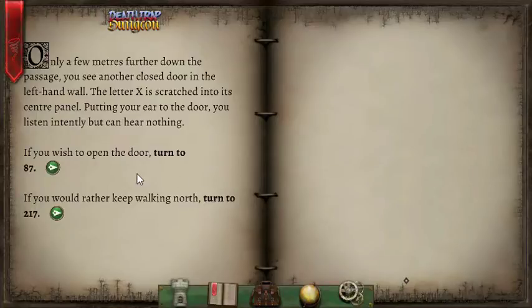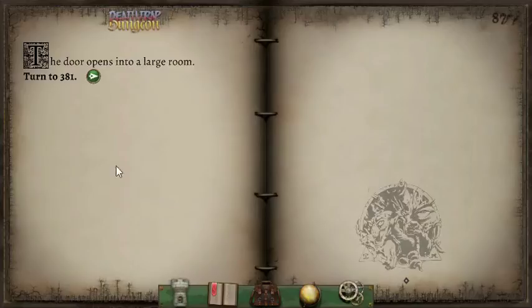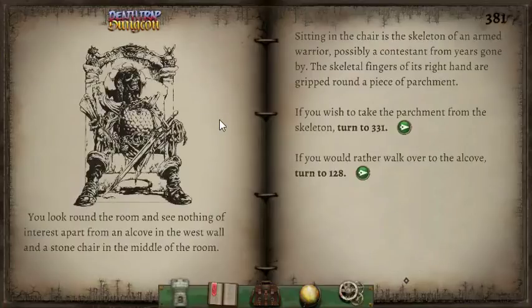I'm thinking, you know what? Okay, we've been lucky so far. I haven't fought too much or anything, so let's check the door here. Okay, the door opens onto a large room. Turn to 381. This sounds bad. Uh-oh.